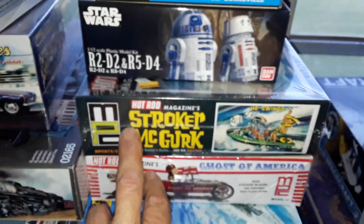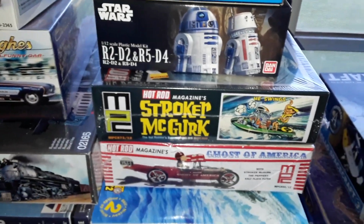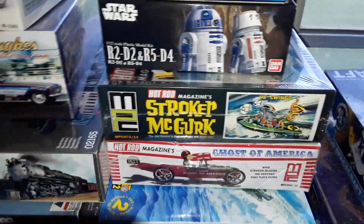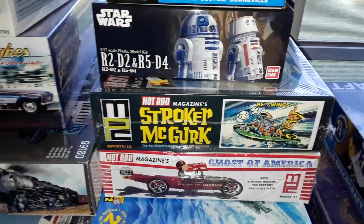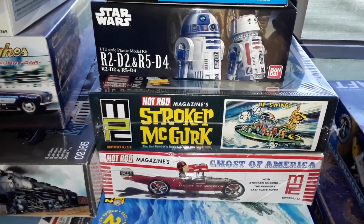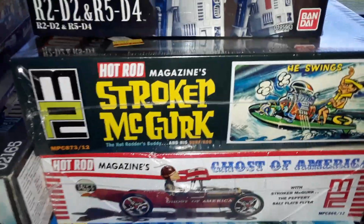And you guys, I know the older guys in the community know Stroker McGurk. He was well known in the community. If you don't know who Stroker McGurk was, look him up or look up... Oh God, he slipped my name here. Come on, Tom.